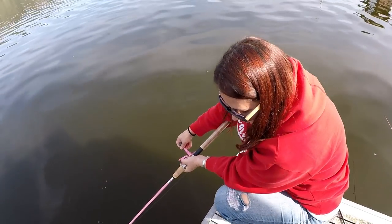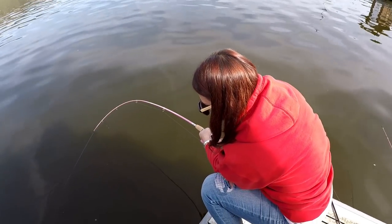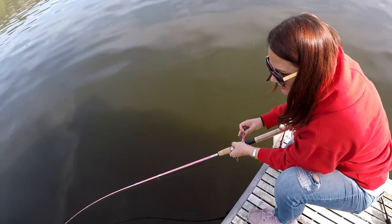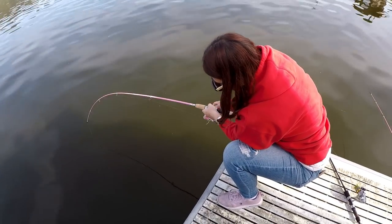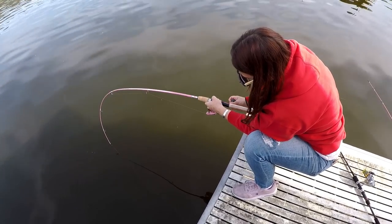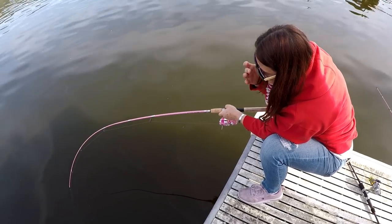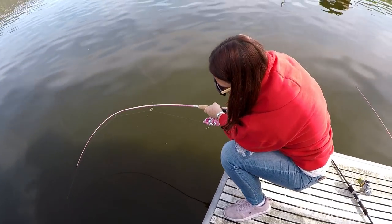Whoa. Is that that cheap online? Yeah. Not too bad, huh? Come out. Remember it has a crack? Yeah. Where the poles go together? That rod's really flexible, though, so.